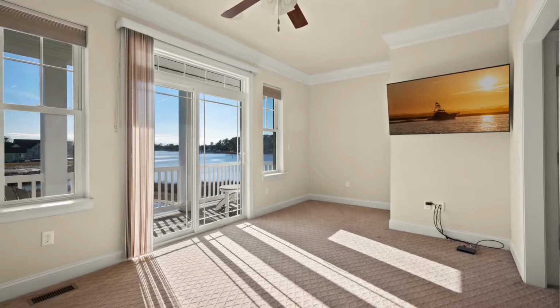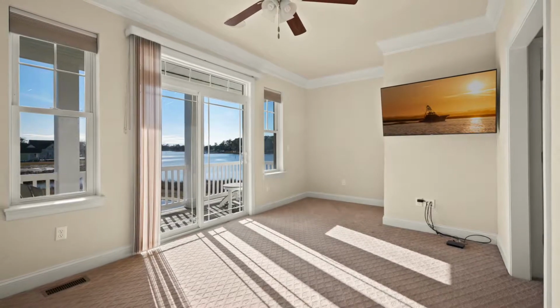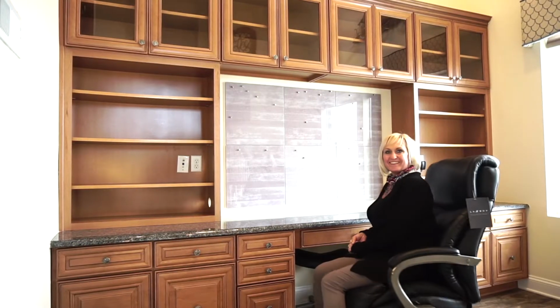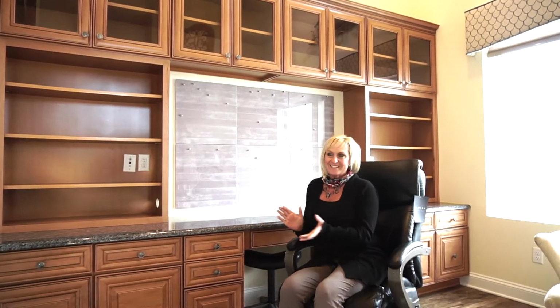On the main level, you'll find a guest room with its own private full bath. Are you working remotely nowadays? You now have the perfect office with the perfect view.